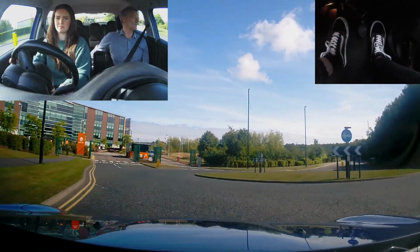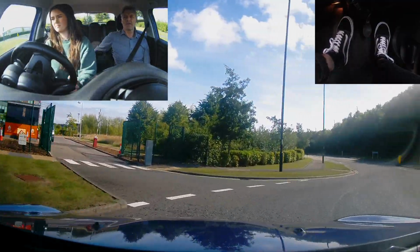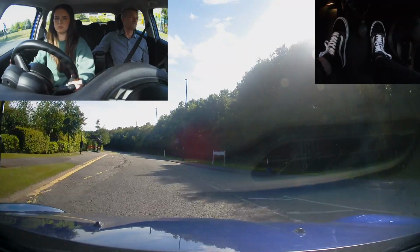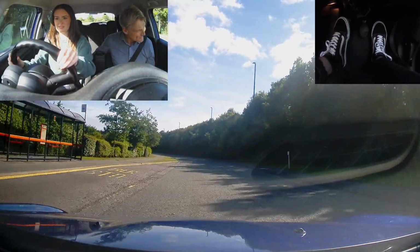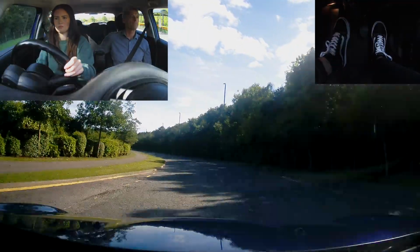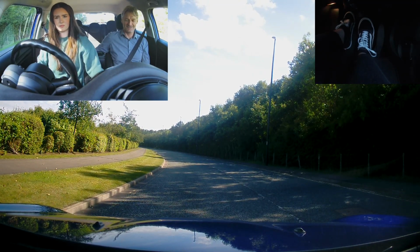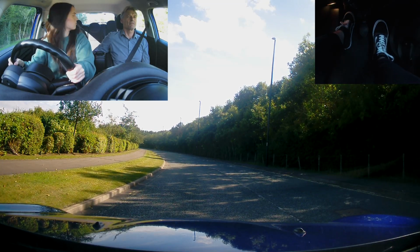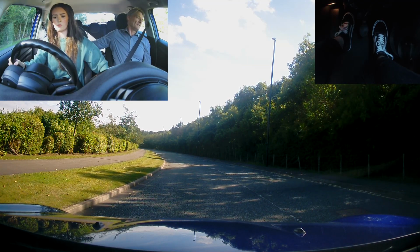Right, we're going to do that again, but yeah, that would be a pass, well done, there'd be no fault recorded on that. Yeah, good technique. I'm going to do it again. Stop. Well done. Right, drive when you're ready. Yep, well done.